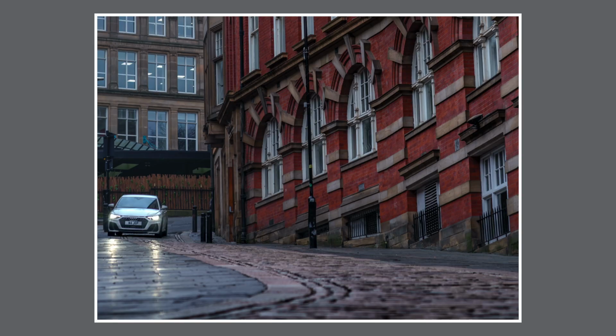From the high level bridge, I walked down to Quayside, down a road called Side, and this is Side. And as you can see, it's a beautiful old cobblestone street, and it really looks spectacular.